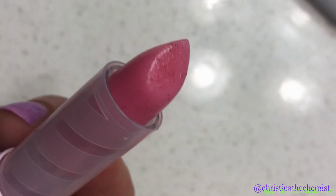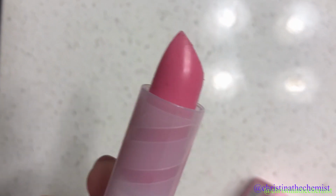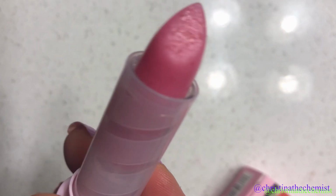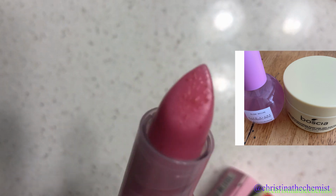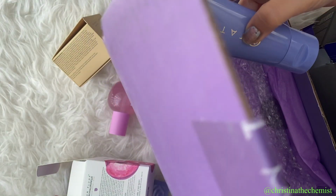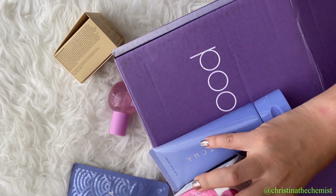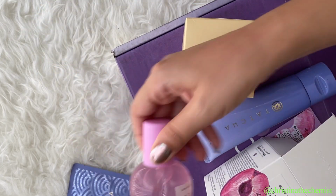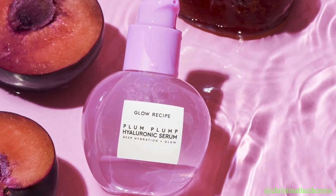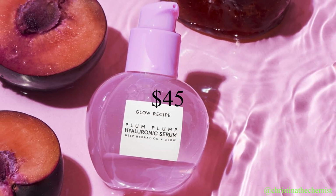However, I will say that with the new Glow Recipe product that they've just released, which I'll talk about in a moment, that one, even though it does also have fragrances inside it, I haven't had issues with it, and it wasn't scratchy or anything like that. So I just want to make sure that you guys know that my previous review still stands as far as the lip pop product. But as far as this new release, which is the Plump Plump Hyaluronic Serum, this one did not irritate my skin, even though it did have fragrances.